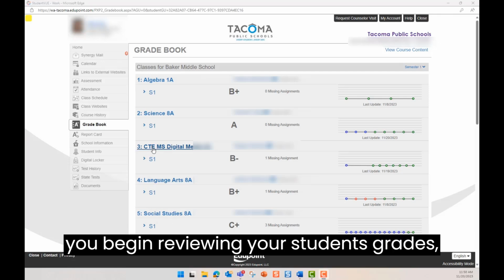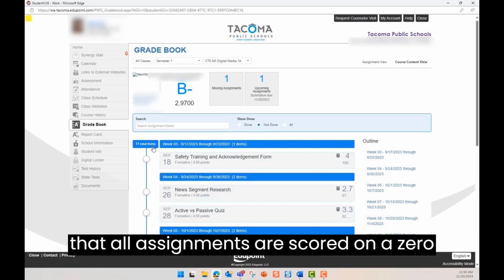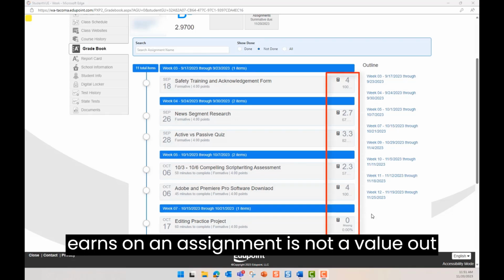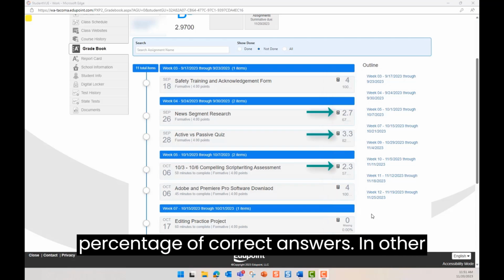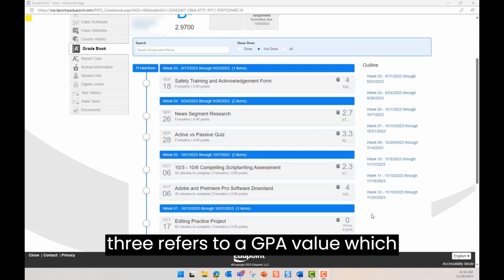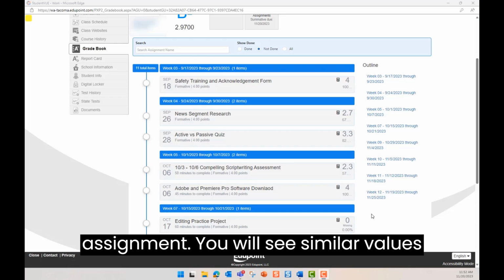As you begin reviewing your students' grades, the first thing you'll likely notice is that all assignments are scored on a 0 to 4 scale. A key point to understand is that the score your student earns on an assignment is not a value out of 4 that can be turned into a percentage of correct answers. In other words, a 3 out of 4 does not equal 75%. Instead, a score of 3 refers to a GPA value which correlates to a letter grade. In this case, a 3 would earn a B on the assignment.